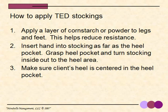You want to insert your hand into the stocking as far as the heel pocket, and then you grasp or pinch the heel pocket between your thumb and your forefinger to be sure that you hold that as you're turning the stocking inside out to the heel area. And then you pull it up to the client's heel and make sure that the foot part up part way up the heel is nice and secure.